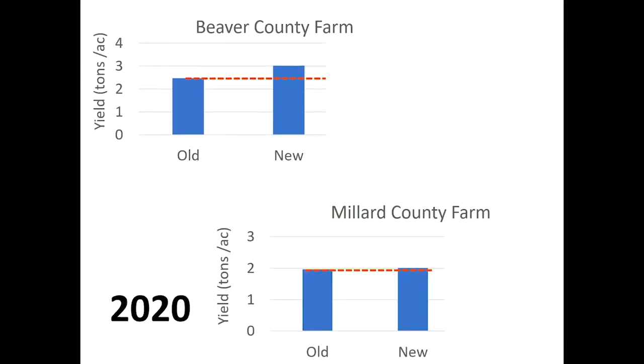For 2020, we're still putting a lot of this data together, so we don't have much of it summarized yet. But just quickly to show you two farms, in the first cut in 2020, the new equipment still is not showing much advantage yet.